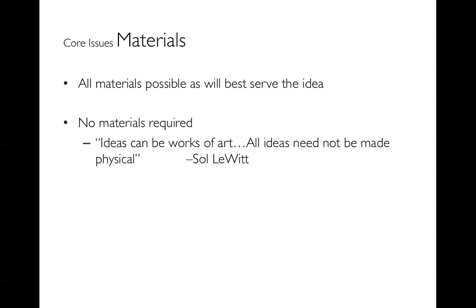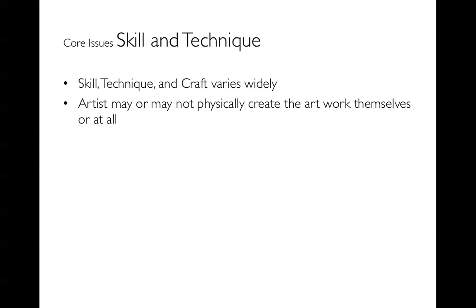A couple of core issues just to sum up with conceptual art. Of course, all materials are possible, whatever will best serve the idea, whatever will be the best vehicle for the idea. No materials may be required, as Sol LeWitt told us that all ideas need not be made physical. In terms of skill and technique, it can vary widely. So some of these pieces might be quite easy to render, or like we said, not rendered at all, not made physical at all. But some of them are actually very difficult or very crafted, very skilled work. So it can vary quite widely.